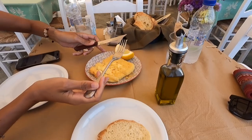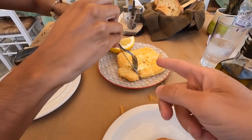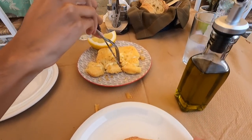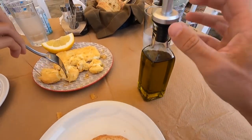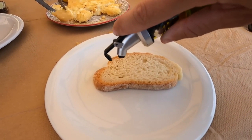We got the same starter as always. You already know. Bored of seeing Saganaki if you've been watching all these videos. Not sure how much that is. And they brought bread. Sometimes we don't want to eat the bread, so we just tell them to take it back, but this time I'm going to go for it again. Just bathe it in olive oil.